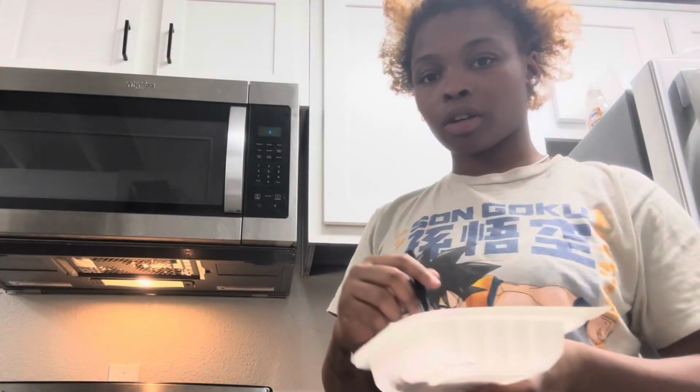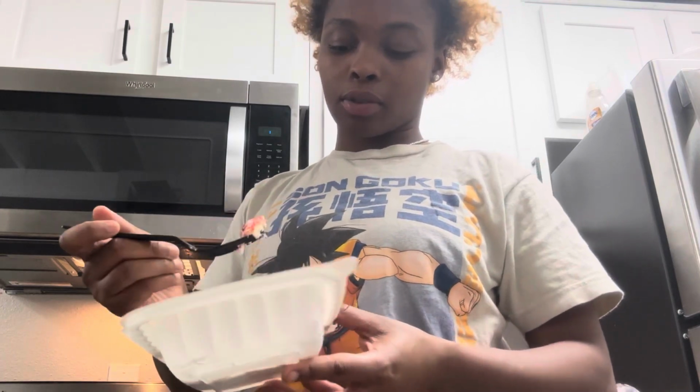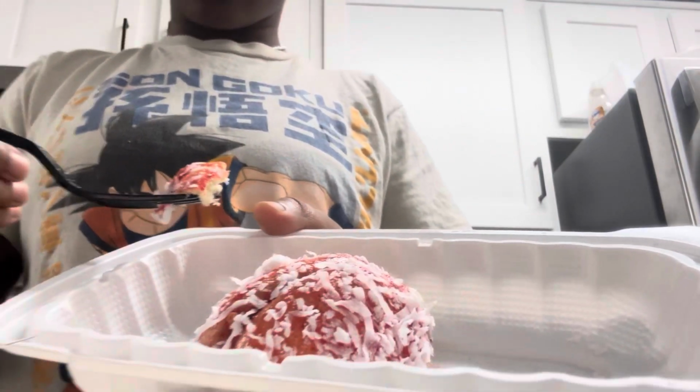What we do have is this right here that I'm gonna heat up. Actually, I'm not gonna keep it in the same. I'm gonna put it in one of the little trays that I have and put it in the microwave. We have our desserts. So I'm gonna try this out, see how it tastes. It has some strawberries in the center. So I'm super excited about it.